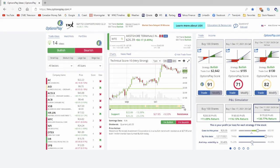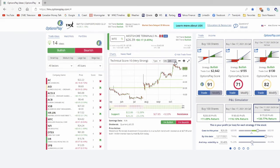I'm looking to be about 6 weeks out, as I said, for the expiration date. So I'm interested in both the 1 and the 6 month trends, and they both seem to be bullish. Also down here, you can see that they're bullish. You can see how things have been going. I can put this out to 6 months, and you can see how the stock has trended. You also get a technical score up here. This is just compared to the rest of the market, how this stock has been doing.